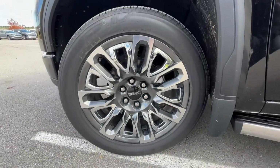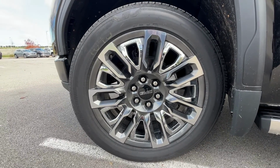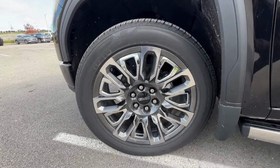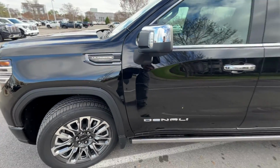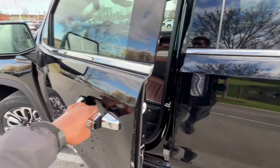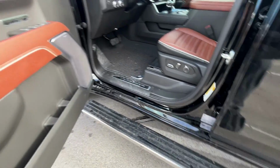And next, let's check out these wheels. These are gonna be the 22-inch wheels. They look incredible on this truck. If you can't tell, I'm just really excited about this. We get passive keyless entry on the front two doors, power running boards.